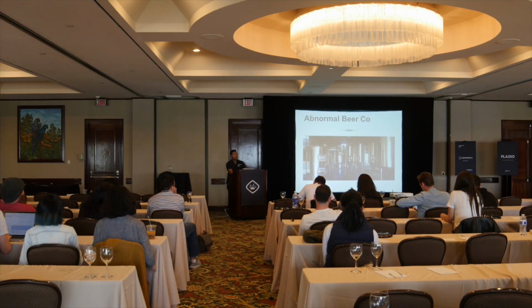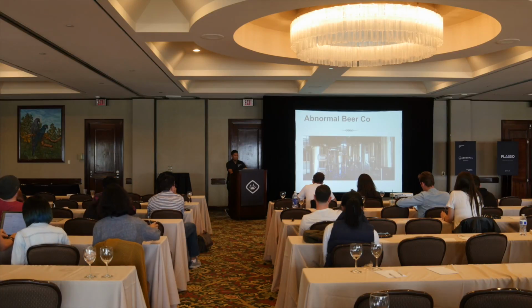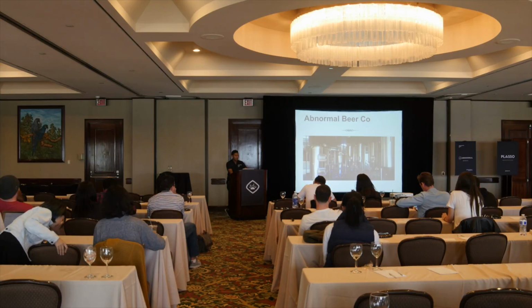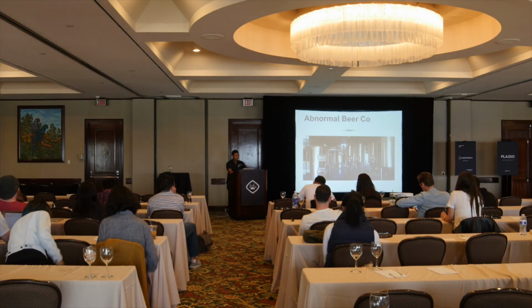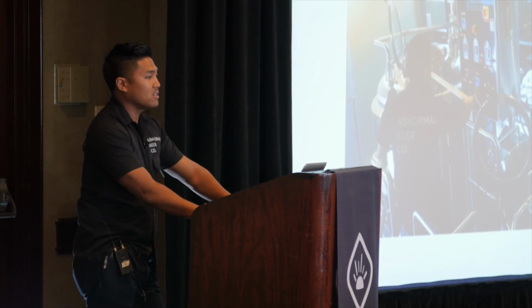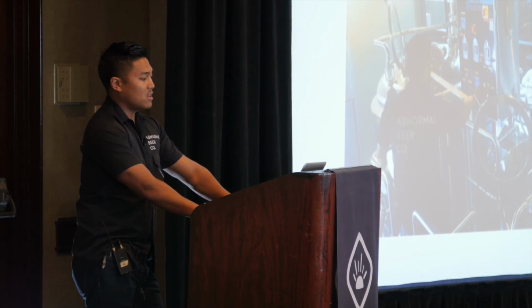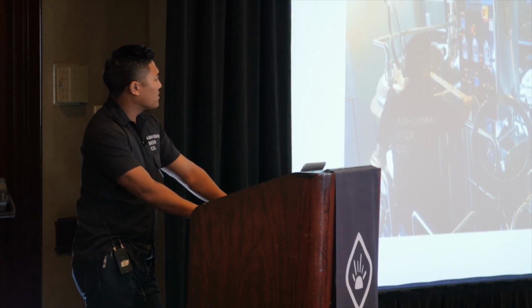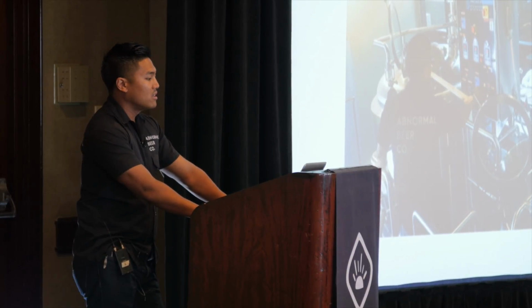Here's a picture of the brewery. You see the 4 tanks right there, and then the brew house there on the left. We'll get into what happens in here, but a few more pictures. That's the brew deck right there. That's actually the first brew that was done on the system back in, I think, February or March of last year. So super excited to get back in there.